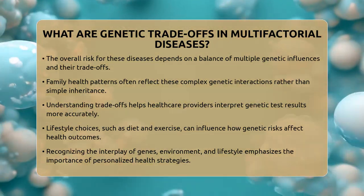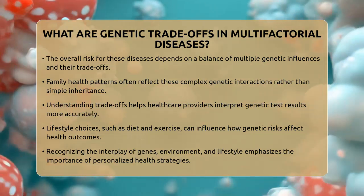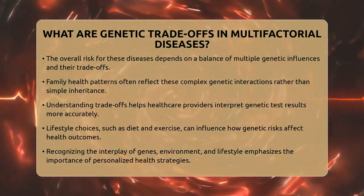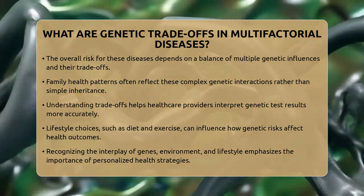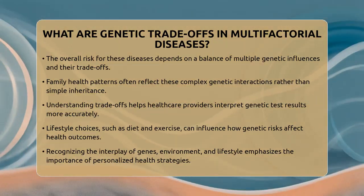In the end, genetic trade-offs in multifactorial diseases show us that our health isn't just about one gene or one disease. It's a complex dance between many genes, our environment, and lifestyle choices. Recognizing this helps us understand why health risks are often interconnected and why personalized approaches are so important.